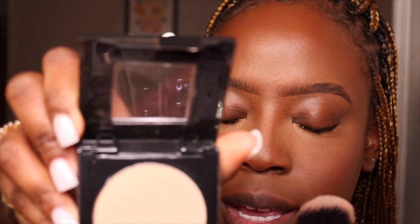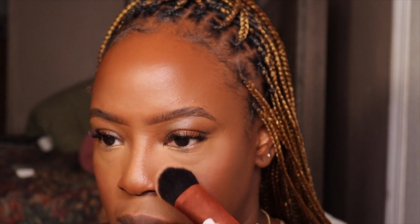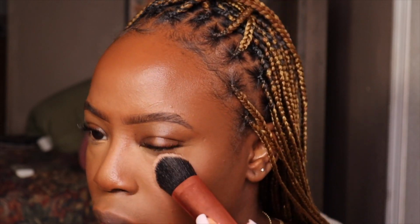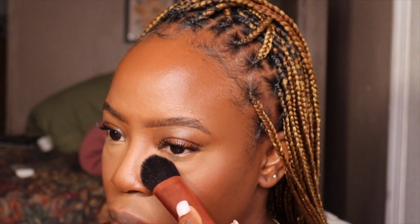I'm gonna go in and set the corners of my eye with this Maybelline Fit Me powder, and this is in the shade True Beige, and it's kind of bright. It's honestly really, really bright, but that's how I like it. And it just ties all of this together, honestly. And I don't even go in with a lot. I just use enough to give me that extra brightness, because remember, we went in with that concealer.